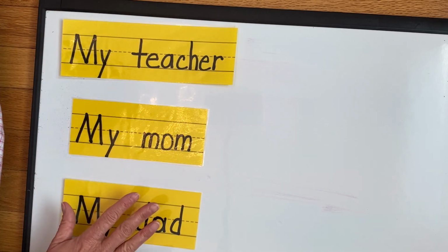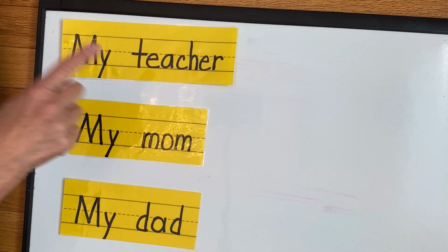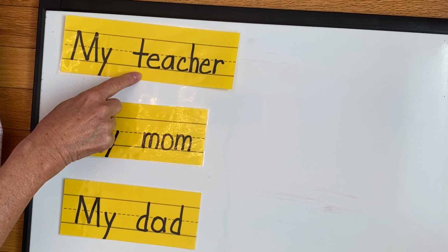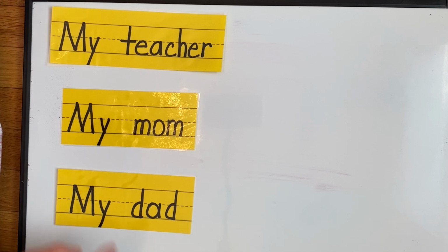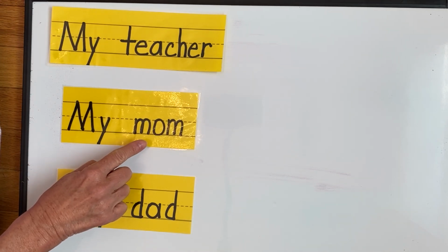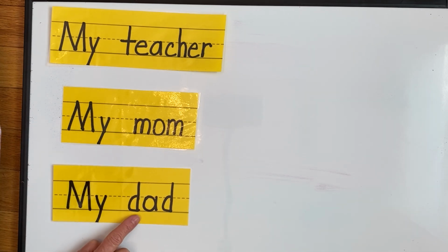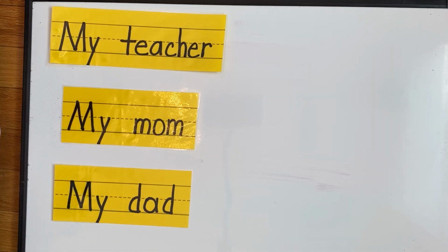Now, these phrases represent the naming part of a sentence. Okay, so if I were to ask you, who are we talking about in this phrase? That's right, your teacher. Okay, what if I asked you, who are we talking about in this phrase? That's right, your mom. And what about this one? Your dad, exactly. So the yellow strips are going to represent the naming part of a sentence.